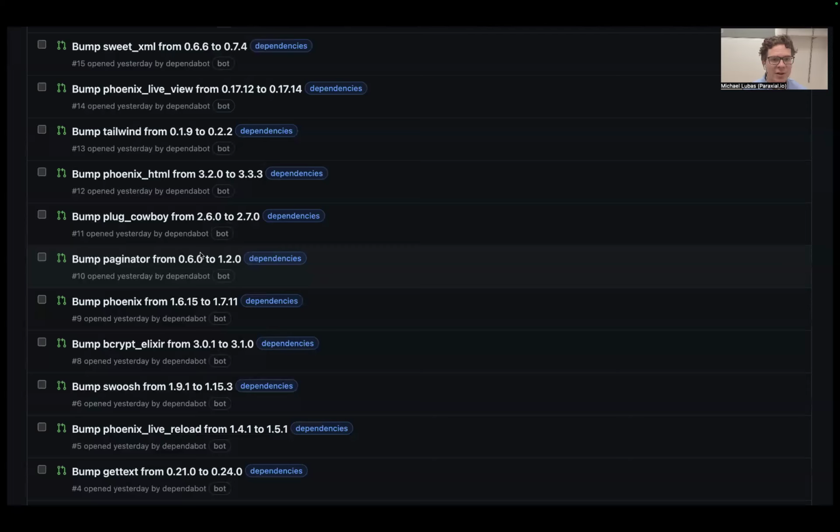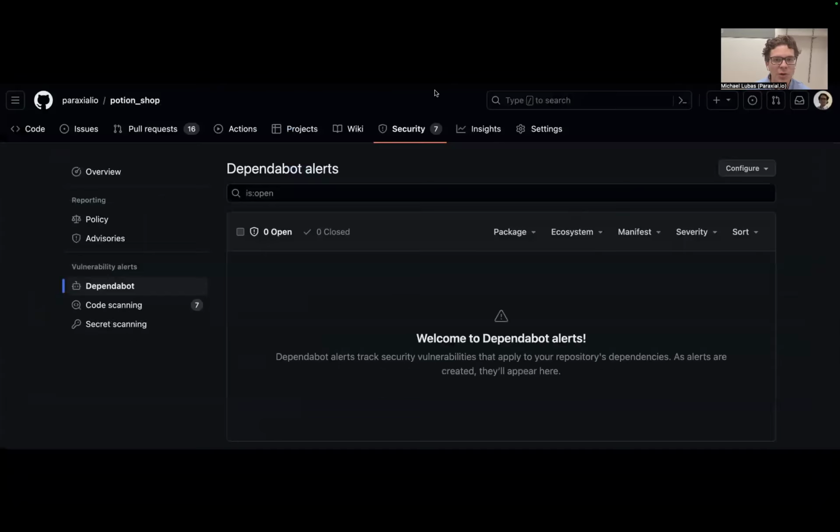And this version of Paginator is vulnerable to remote code execution. There was that really bad problem in Paginator before, I think it was, 0.6.0 was definitely vulnerable to it. But if you go into the security settings in GitHub, it will not show you an alert for it because Elixir is not supported in some GitHub thing.